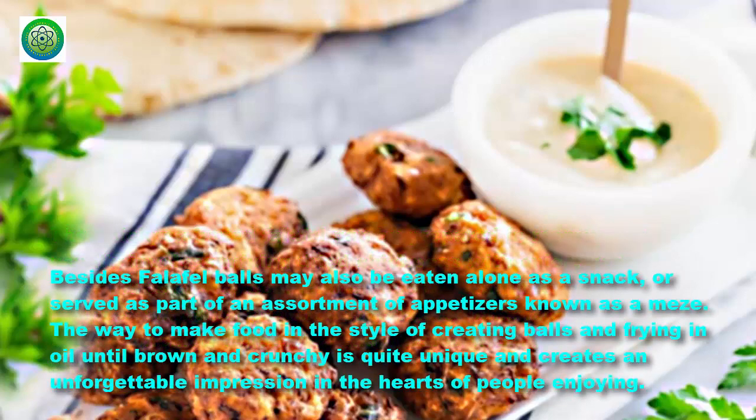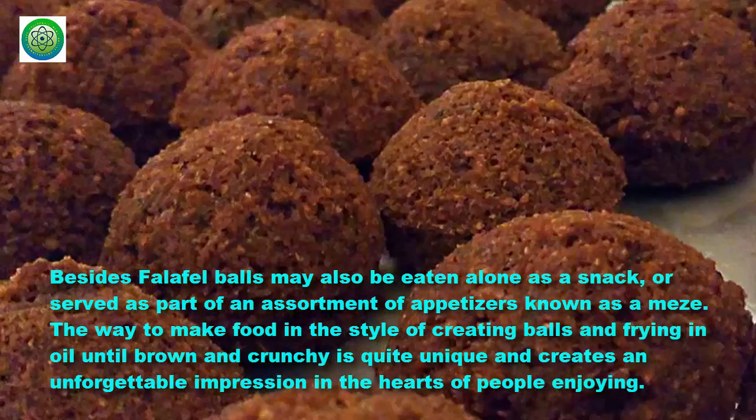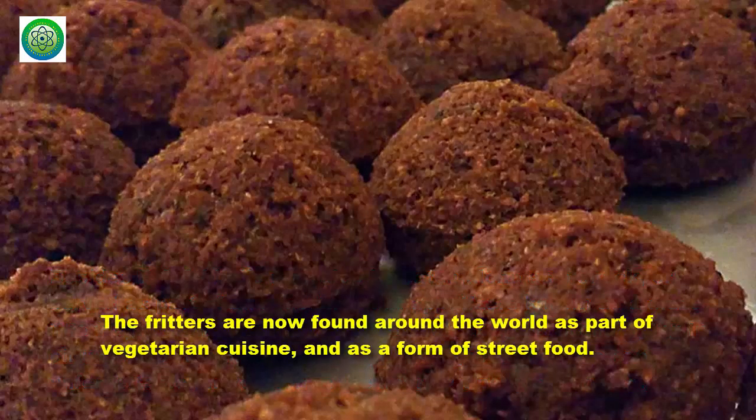Besides, falafel balls may also be eaten alone as a snack, or served as part of an assortment of appetizers known as a meze. The way to make food in the style of creating balls and frying in oil until brown and crunchy is quite unique and creates an unforgettable impression in the hearts of people enjoying. The fritters are now found around the world as part of vegetarian cuisine and as a form of street food.